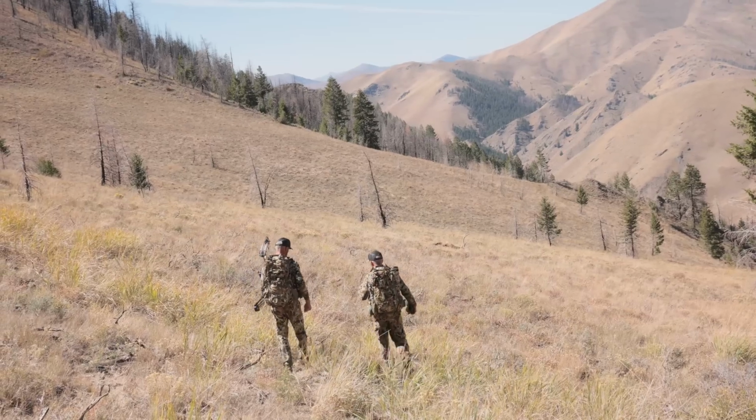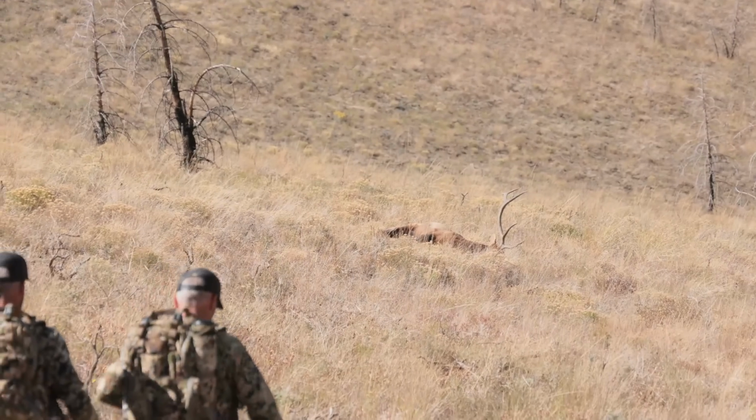Most times they're going to go to bed in the thick brush in the bottoms of the draws, which really isn't ideal for their sense of smell, or it'll be just off the backside of a ridge in that thick timber on a north-facing hillside.